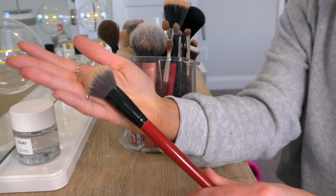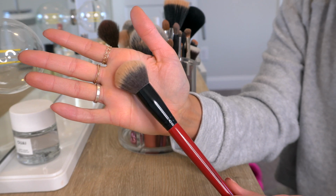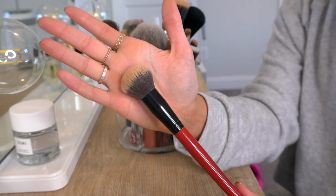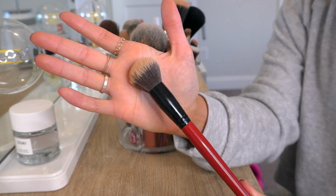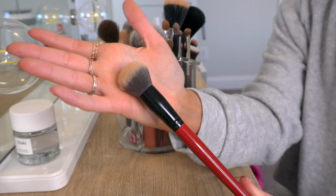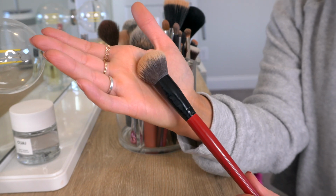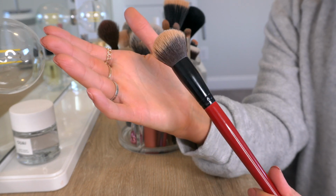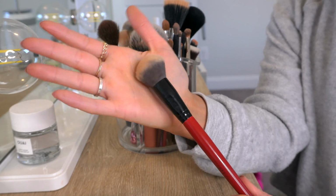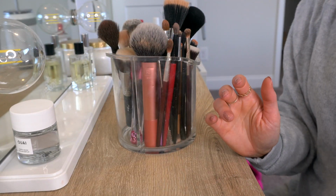Another Smashbox brush. This is probably my most used Smashbox brush. It's the blurring foundation that I was talking about earlier. It's similar to the BK Beauty 106 or that It Cosmetics blurring foundation brush. I use this all the time. This, the BK Beauty 106 and the It Cosmetics, those are the three I use the most for foundation. So good. Definitely will keep.